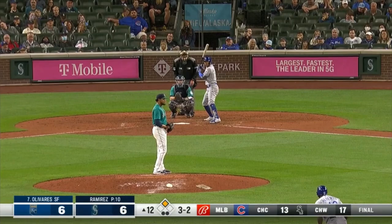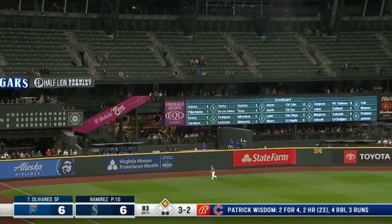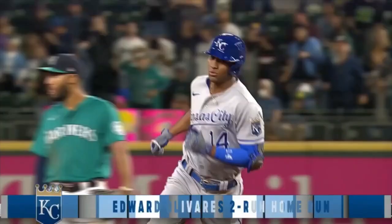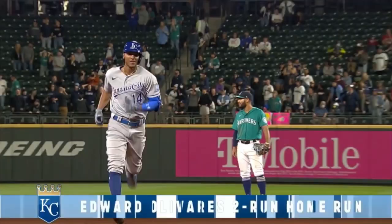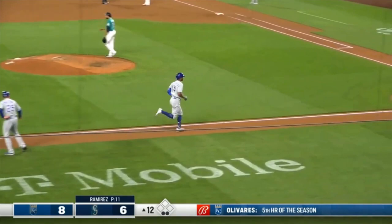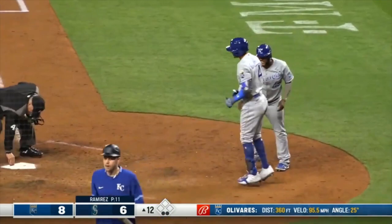And Olivares hits it to left field. That's deep. Fraley is back. And he didn't homer. Get it. It's a two-out, two-strike home run in the 12th inning. Shocked the house. Slider stayed over the middle of the plate.